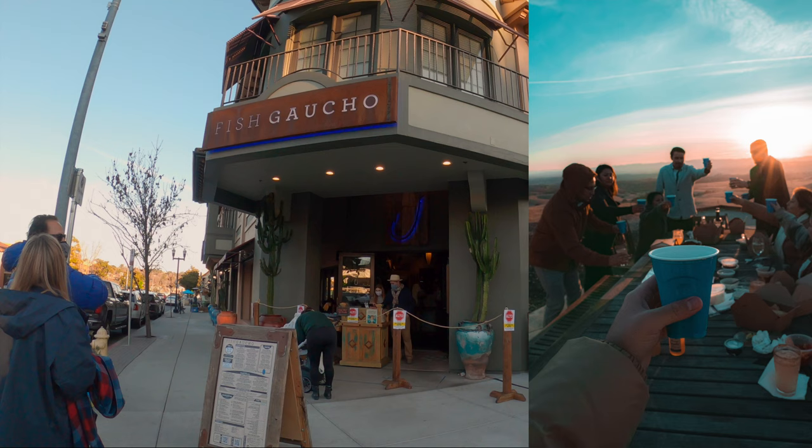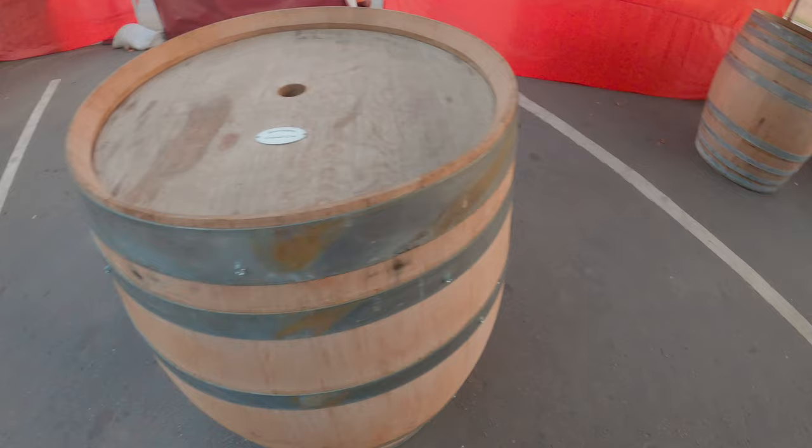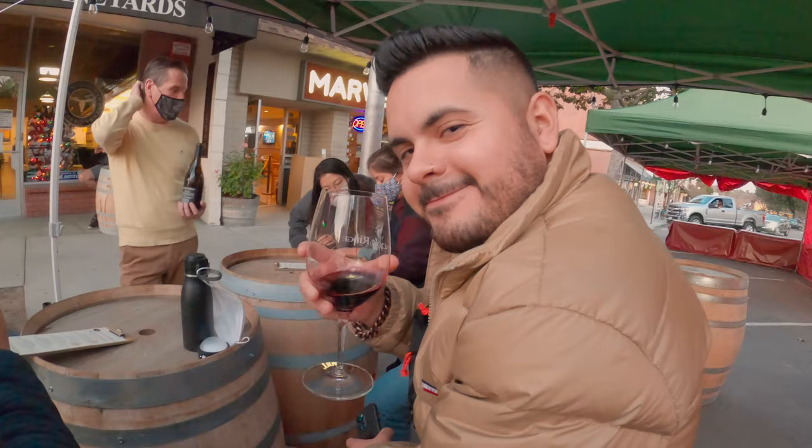This next place is called Blast Brew. The guys did beer tasting there and they all liked it as well. Right after that, all of us went wine tasting except for me. I ended up eating yogurt since I was DD for the day. They had wine barrels as tables, which we all thought was really cool, and everybody enjoyed their wine.